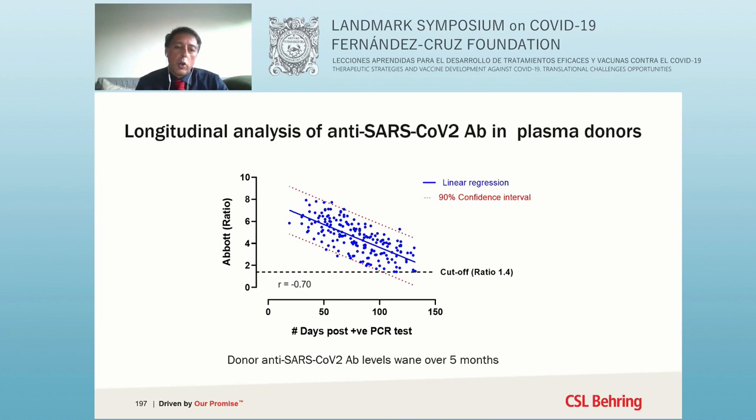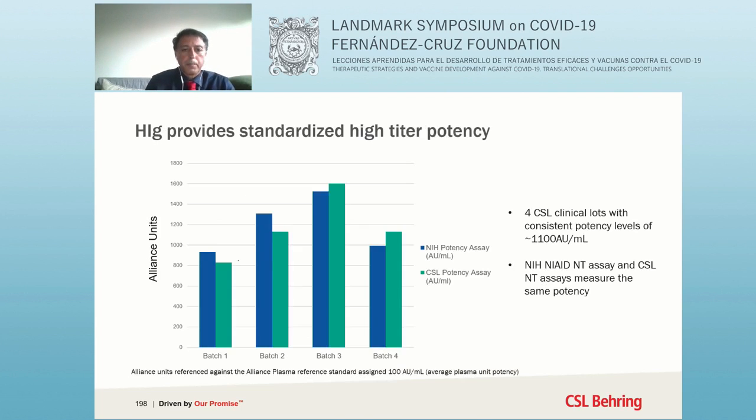The data here shows the Abbott results, but you can also see this with the Euroimmune, which targets the S binding, as well as different ELISA tests that we have as well. It's a pretty consistent picture here that once a donor has contracted or recovered from COVID-19, you have between 3 and 5 months approximately of collecting their plasma before the titers drop off.